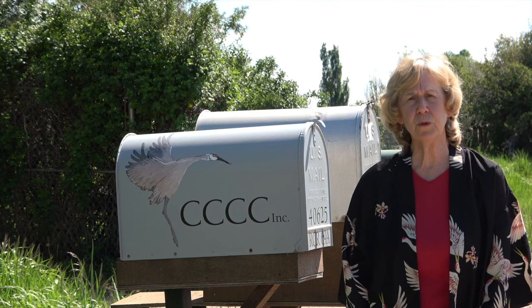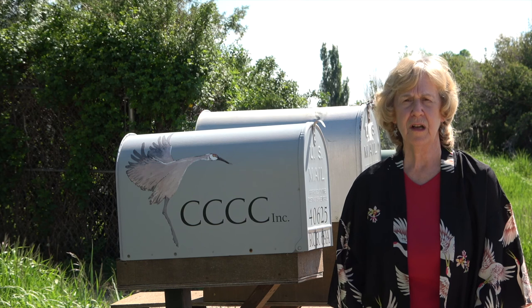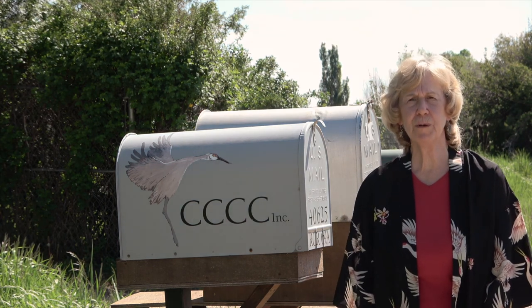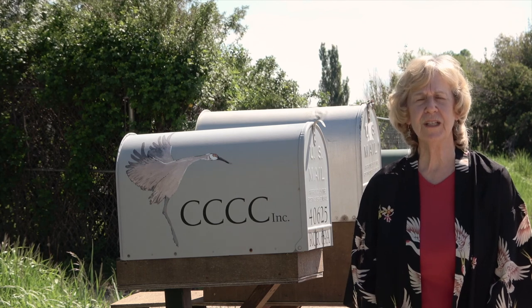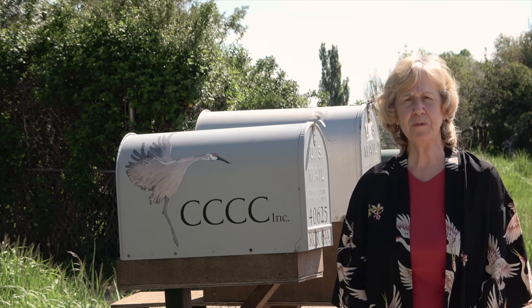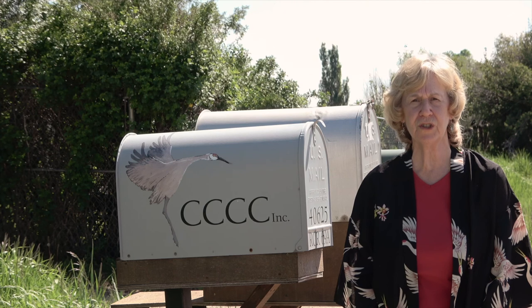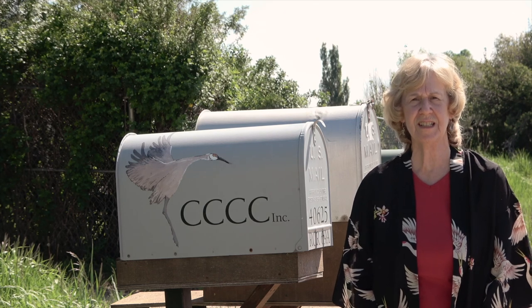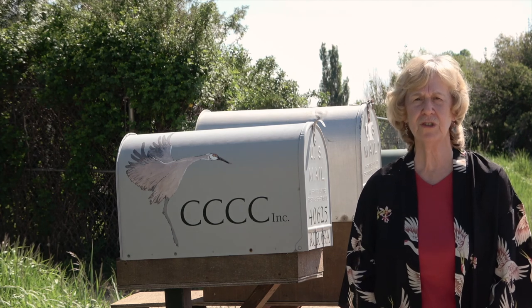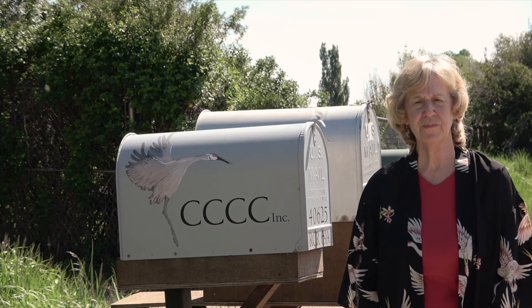In 2012, a proposal was put forth to allow a limited hunt of these sandhill cranes. In response to this proposal, bird watchers, nature lovers, and concerned citizens from all walks of life came together and founded the Colorado Crane Conservation Coalition, or CCCC, an organization devoted to the protection and conservation of greater sandhill cranes and their habitat in Colorado.